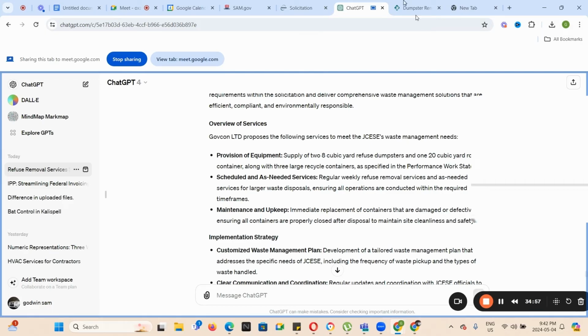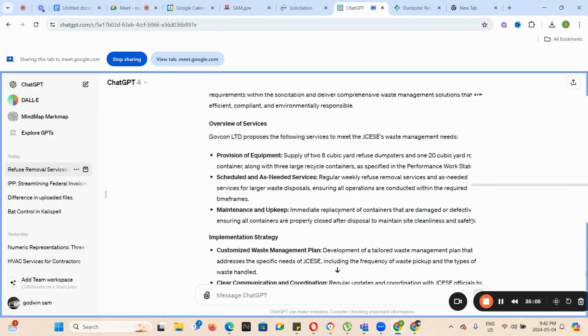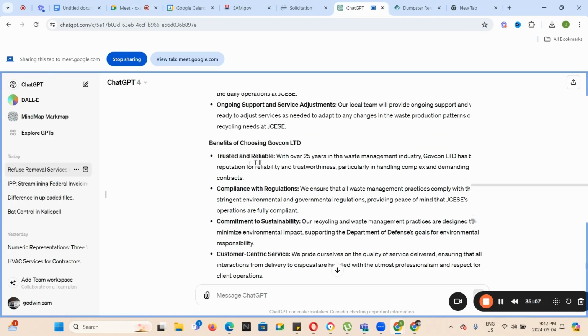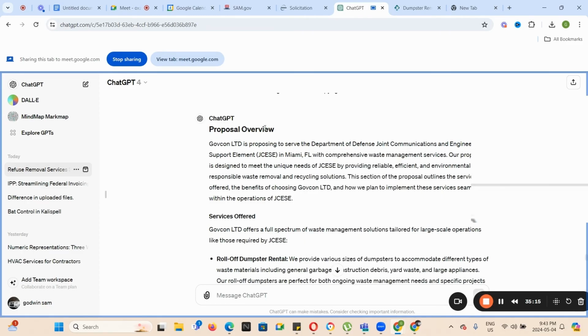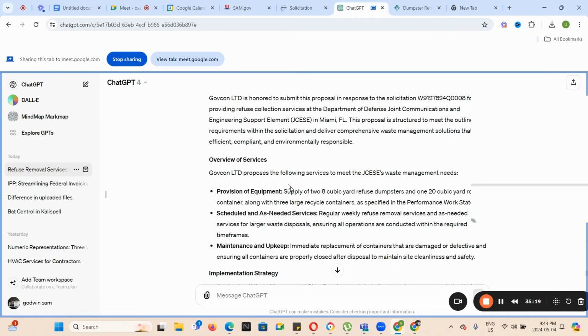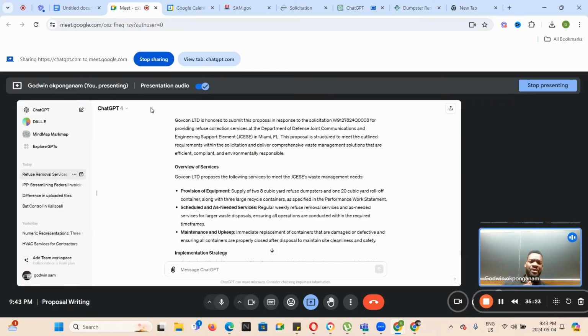This is actually much better. Telling them that this is exactly what you want, this is exactly what we're going to give you. So I actually prefer this more than this, where it's like, okay, we've been trusted for 25 years and all that. It doesn't really have much to do with the proposal overview. I'm really happy that that happened during the call, so that you can see that you might catch ChatGPT talking about some things that may not be too relevant.